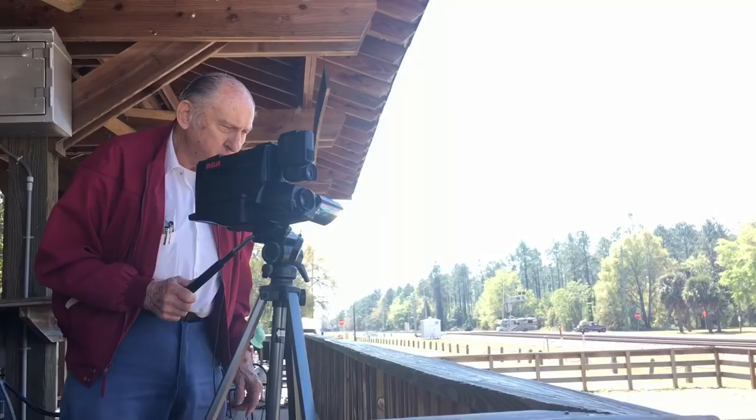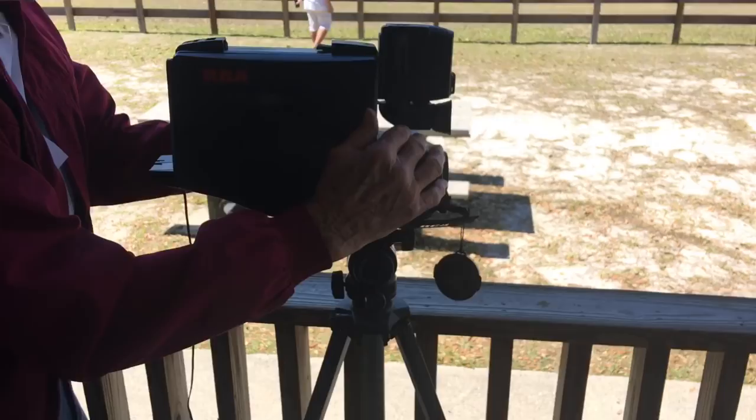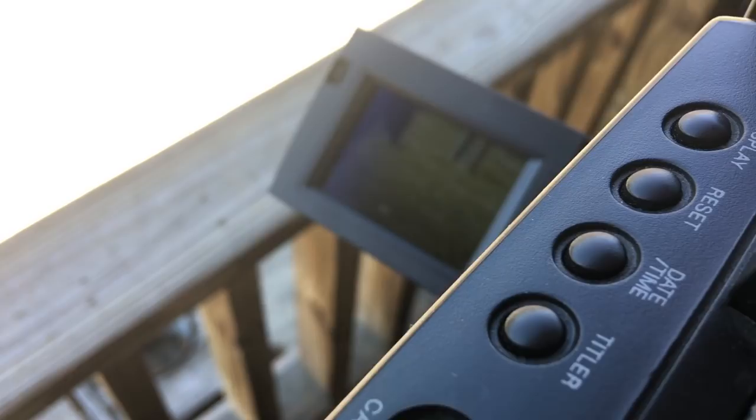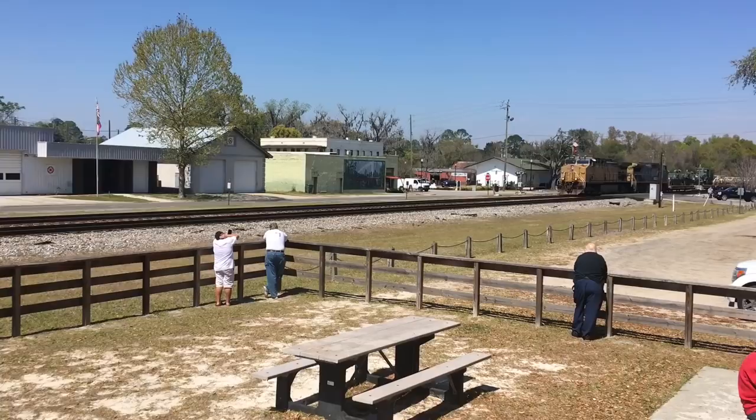Does that run off of a VHS or is that digital? I haven't used one of those since I was a kid. See, that's right, zoom. I hear one coming. Oh wow, yeah, it's got a pretty good zoom on it. And it runs off the old VHS tapes. You don't see those anymore. Still in use.